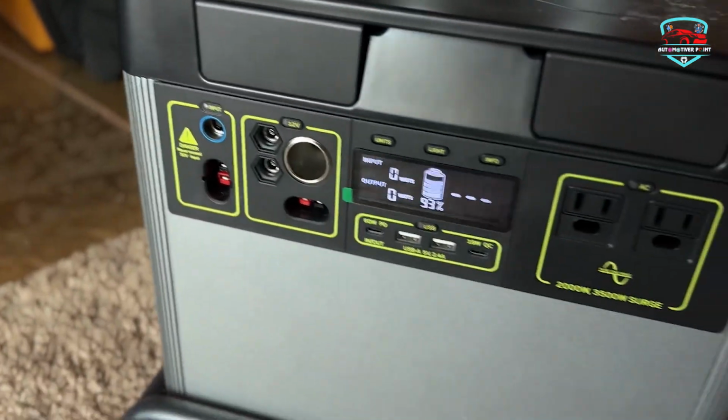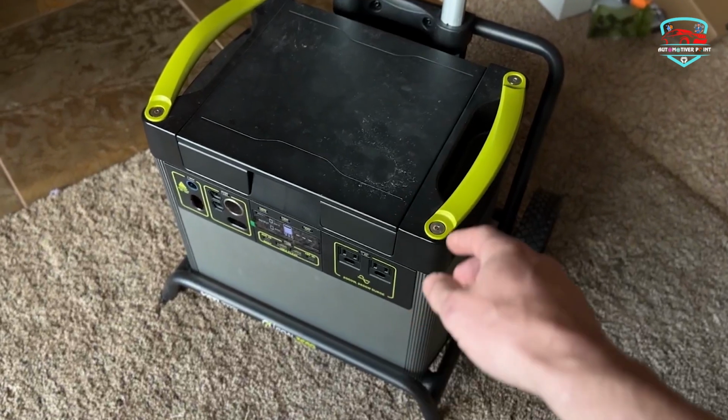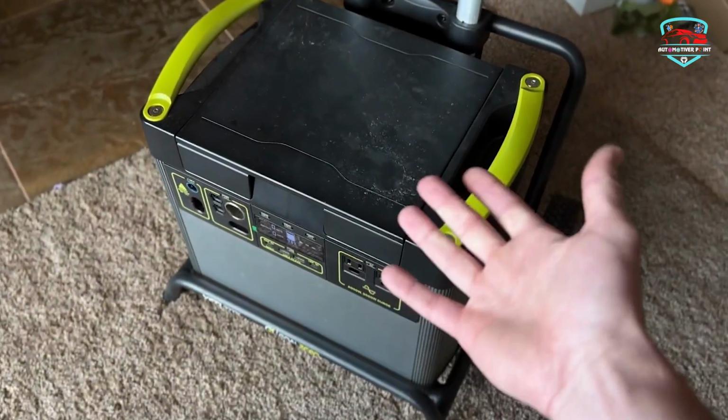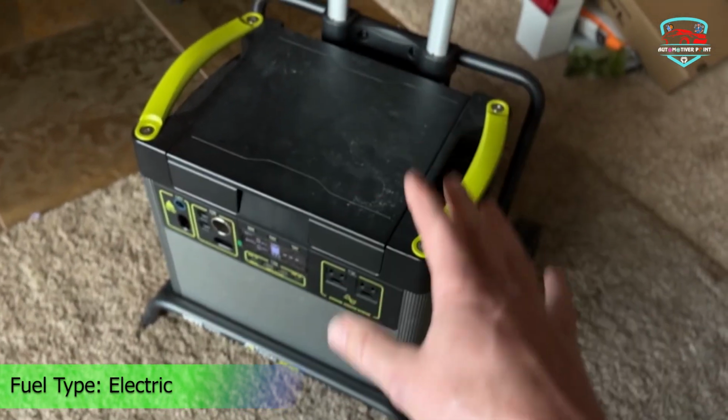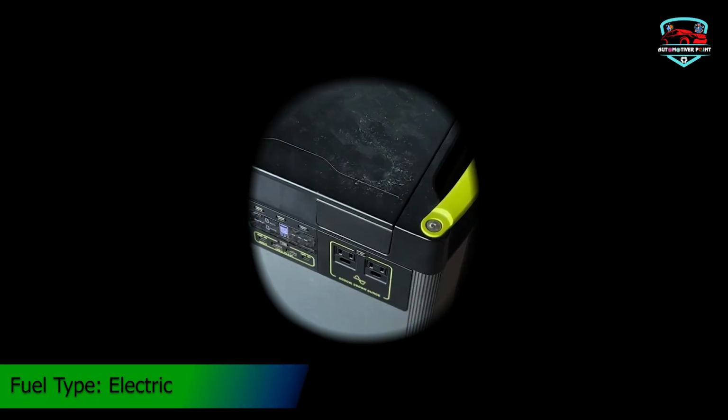One of the more unusual features of the Yeti 1500X is a top lid, which has storage for charging cables or anything else you want to throw in there. This proved to be surprisingly useful while camping, when stray cables can go missing with surprising regularity.